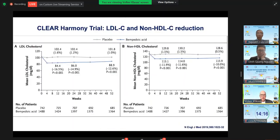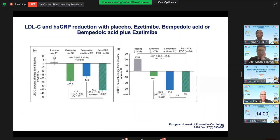The CLEAR Harmony trial with bempedoic acid led to a further about 30% reduction in LDL in patients with a maximum tolerated statin dose. In another recent trial, the combination of bempedoic acid with ezetimibe led to a 35% reduction in LDL cholesterol as well as in the high sensitive CRP. I think this combination is an important treatment option in patients not tolerating the statins at all.